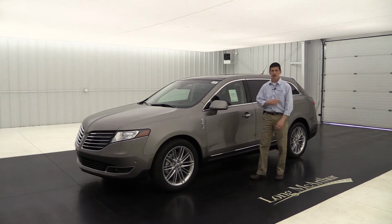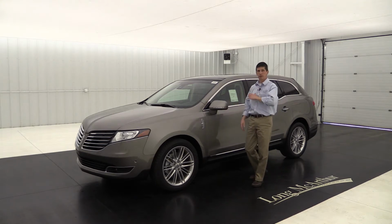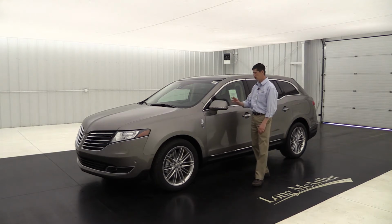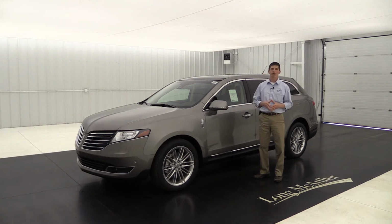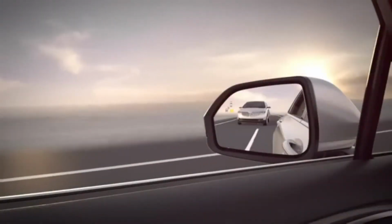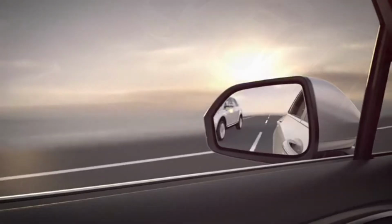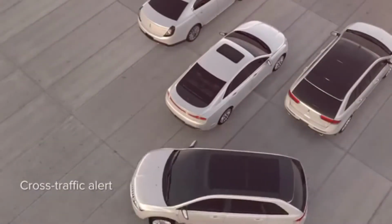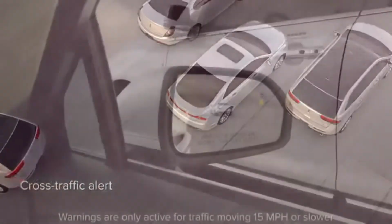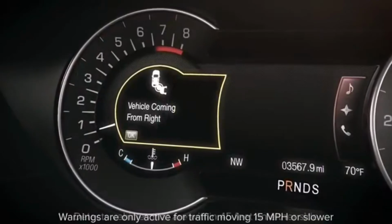It does have your power heated mirror. Also, an auto-dimming driver's side mirror comes in real handy when those cars want to pass you with those bright lights. It'll go ahead and dim that. And this does have your BLIS system, another great safety feature on this vehicle. If there's someone in your blind spot, it's going to put a light in the mirror on that side, which lets you know it's not safe to go in that lane at that time. And as you're backing up, it uses a cross-traffic alert. So if someone's going to cross you from behind, it's going to alert you with a light in the mirror on the side they're coming from, a message on the dash as well, and a series of tones that it's not safe to back up.